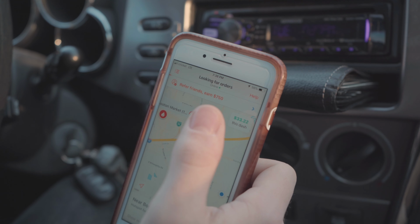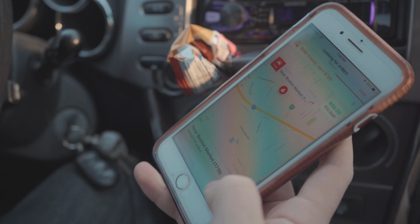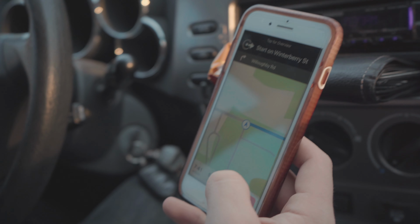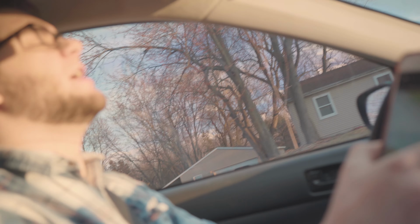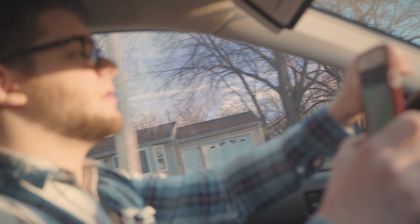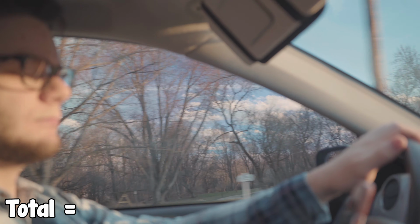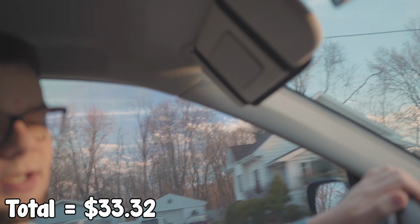Just because we don't really have anywhere else to go, we're gonna drive to the Boston Market again because that's a hot spot, and it's more likely that we'll get an order around that area. So what's the total right now? $33.32, and it's been 2 hours.